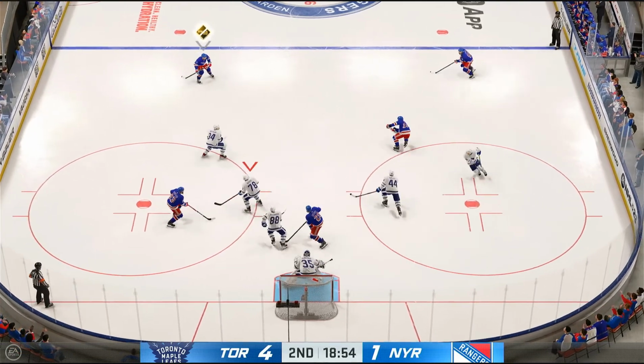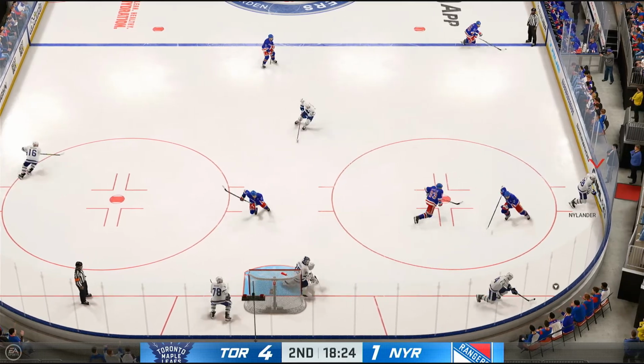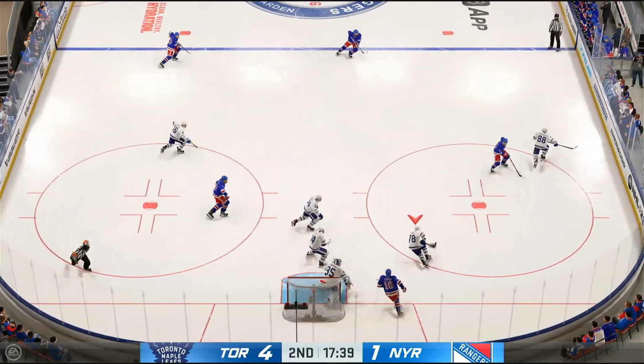And now he angles it across to Fox. Oh, how did he get a glove on that? What a stop by Samsonov. Samsonov's comfortable back in the net. He's got a big lead, and he hasn't had many shots to deal with.